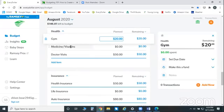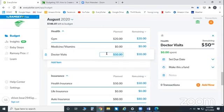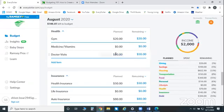So if you like to buy supplements or vitamins, or if you have prescriptions, you can add them in this medicine and vitamins column, what you spend every month on that. You know, doctor visits. If Shiver Bear has a $50 copay every time he goes to visit the doctor and he goes to his doctor this month, you can add that you're going to have a $50 visit here.